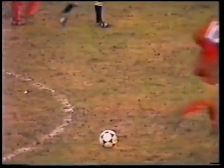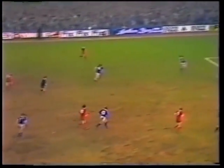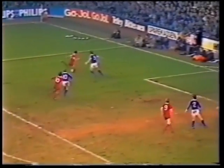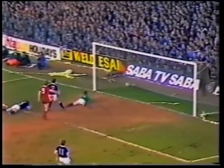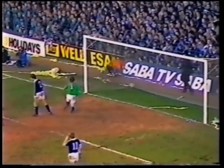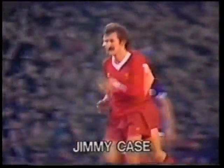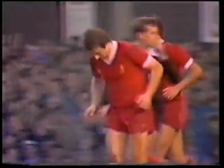And a chance for Liverpool to take another quick free kick. Souness, Cohen, more penetrating this. Ray Kennedy turning, and Case. Now it's 2-1. And for the first time almost, Liverpool were getting the ball into the box quickly.